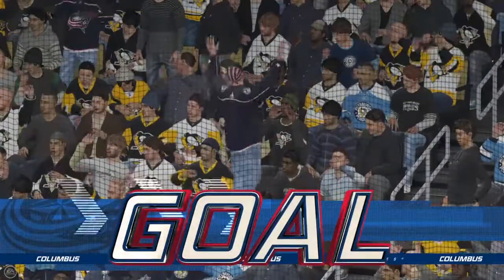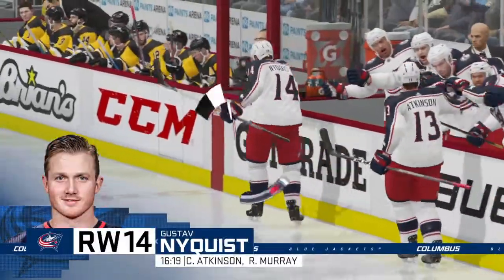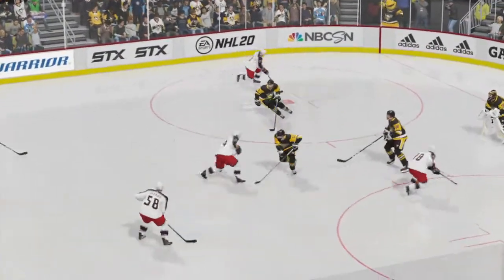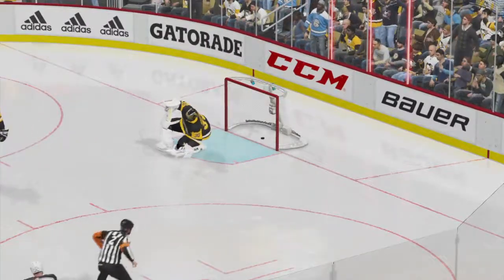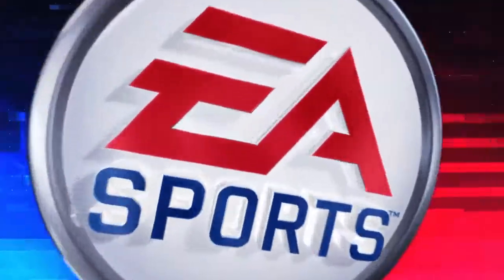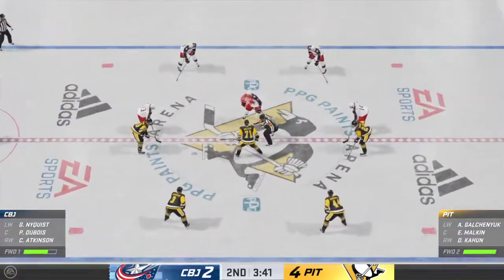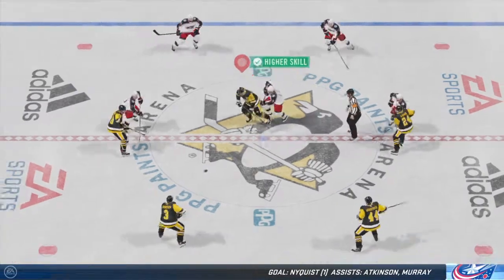It also gets progressively better for them, but they need another one. They've got to throw a quick back-to-back goal up here. Well, he can really shoot the puck there, and that just blows by the goaltender. He didn't really have a chance. Columbus is still down by two, but they've got something to push on now. That's what the coach is saying here: let's build on it, let's move on to the next goal, but they've got a long way to go.